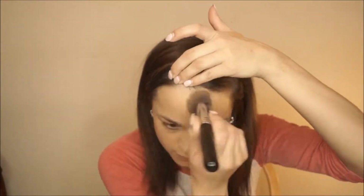So I'm just going to use my F80 Kabuki from Sigma and start buffing this in my skin. Now I'm going to take my Nars Radiant Creamy Concealer in Vanilla, and I'm just going to use this to highlight under my eyes.